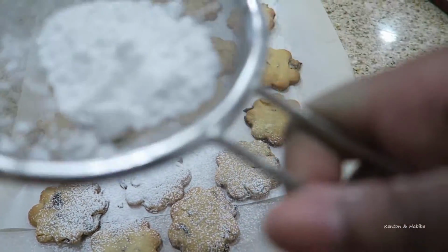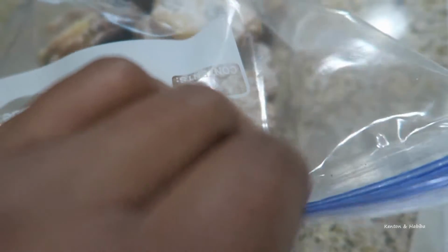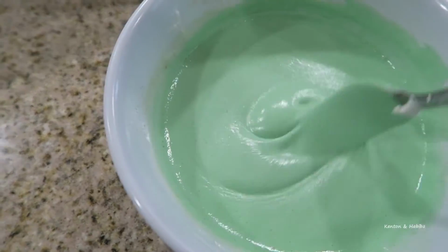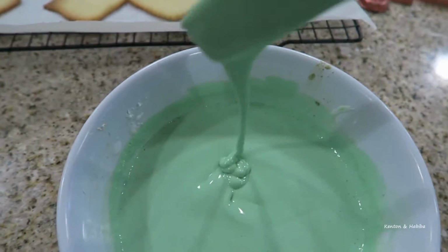These are cranberry almond. In a Ziploc bag until tomorrow so they don't completely dry out, even though I do like the thin ones to be crispy. Okay, this is the green tea icing for these cookies. It tastes like green tea. It really was made with green tea.